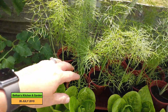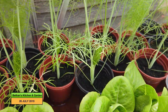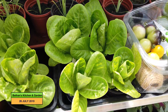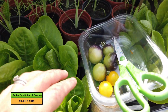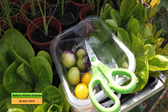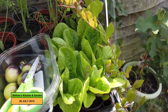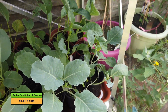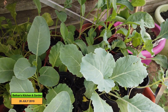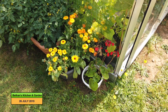As I was saying, I've got some fennel, which is growing really nicely, and that's ready to go over to the allotment, as are my lettuces. Here's some tomatoes. Those two there I picked from my pots outside. They're the tumbling toms. More lettuce here. And then down the bottom I've got some cabbages and cauliflowers, which again are desperate to get in the ground.